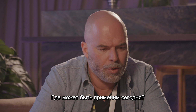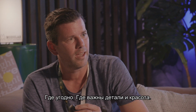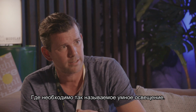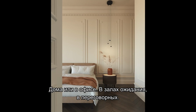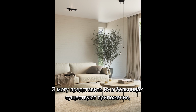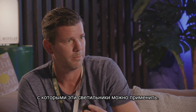So where do you think the ModuPoint will be applied the most nowadays? I think anywhere. Anywhere where people have an eye for detail and beauty. Anywhere where people really need connected smart lighting at home, but equally in an office, reception areas, meeting room desks. I can envision that in a hospital, equally there are applications where these modular spots can be applied.